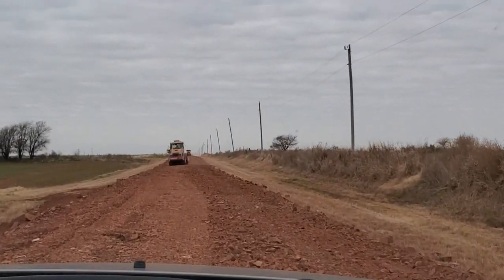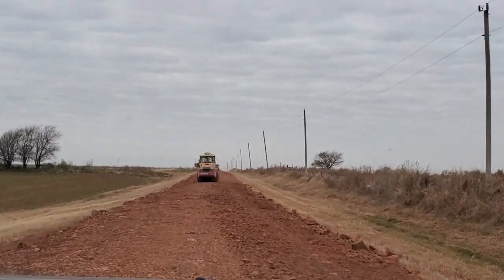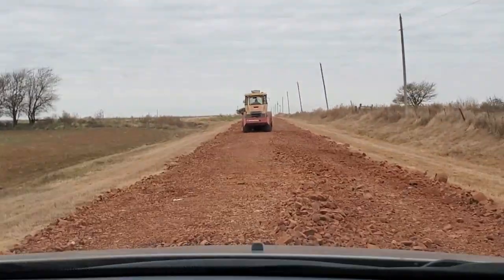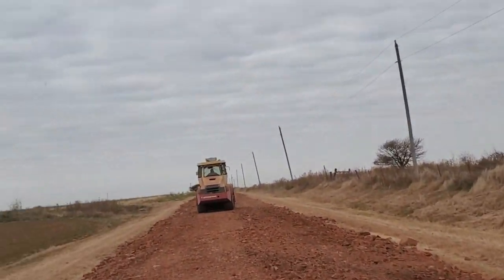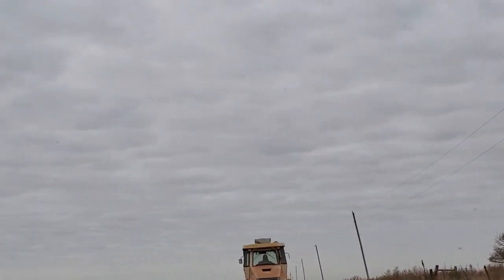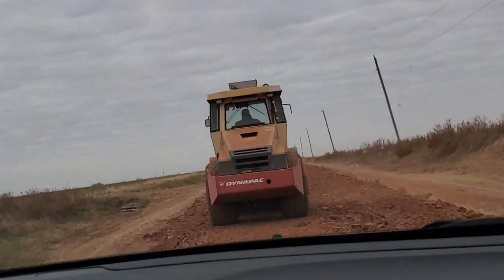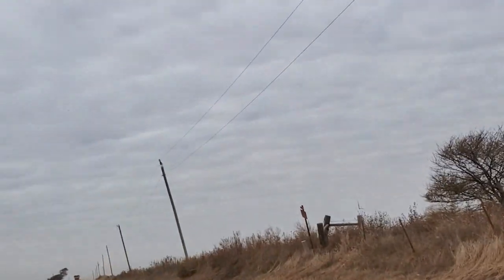So we're on the way to Wakita, and you don't really think there's going to be road work in the middle of nowhere. So, I mean, it's a good thing we've got four-wheel drive. Holy cow. I mean, this is out of control. Oh, how are you going to get around the bulldozer? I don't know. He's rolling out a path for me. I think you might have to go off the road to the right. I think we should try to go over the ditch? Yeah, let's do that.